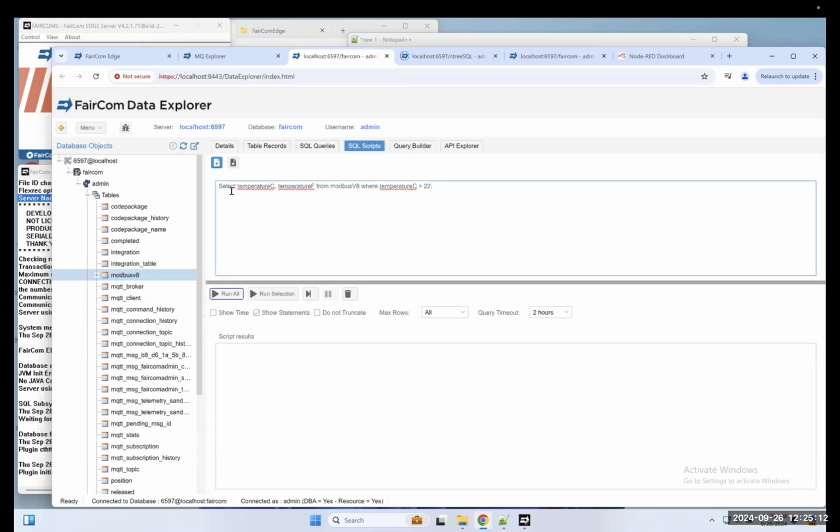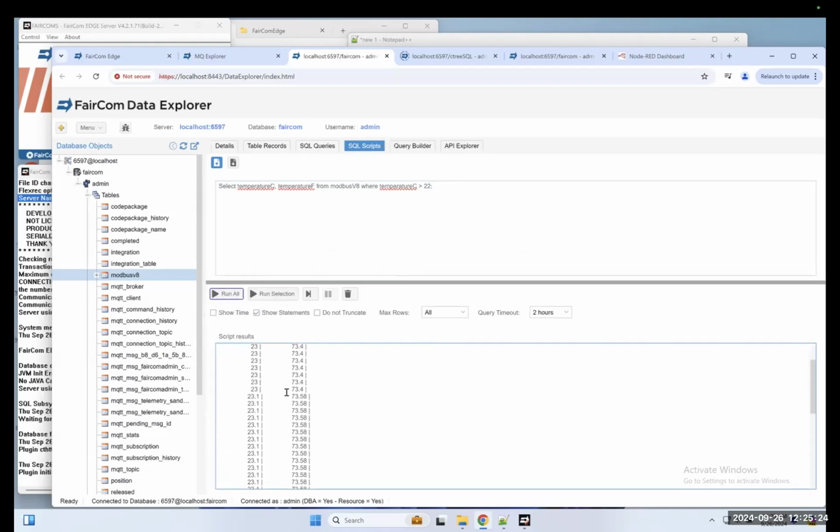In this case, I'm just going to grab the temperature in C and the temperature in F, where the temperature in C is greater than 22. So I can run that and see there's my response. So now I've got reporting done.